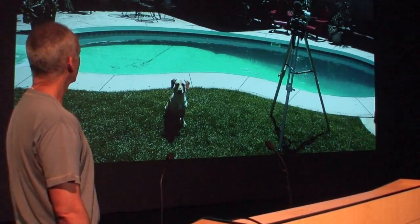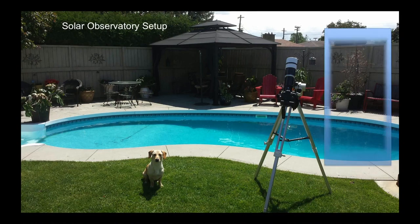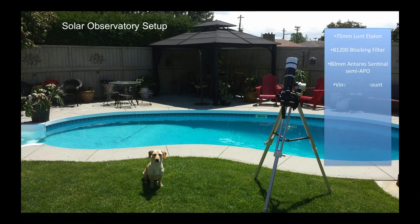So this is a picture of my solar observatory, as you can see. You can advance it now. Yep. This is a picture of my solar observatory, aka my backyard. And on the right-hand side there is a list of the equipment that I'm using and how I process my images.